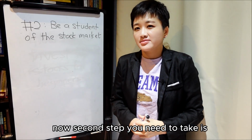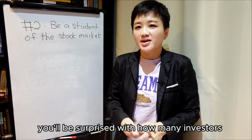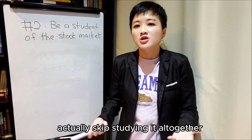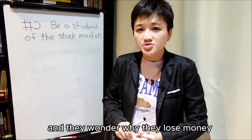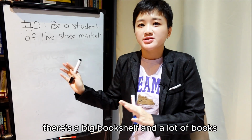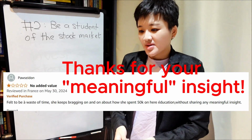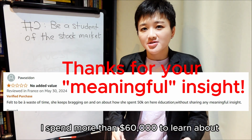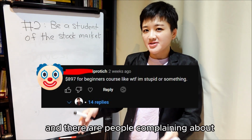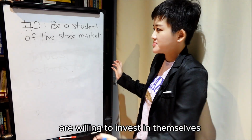Now, second step you need to take is be a student of the stock market. You'll be surprised with how many investors actually skip studying it altogether, and they wonder why they lose money. I don't know if you can see over here, there's a big bookshelf, and a lot of the books I have are stock market books, and I take my time to study. Personally, I've spent more than $60,000 to learn about the financial markets, and there are people complaining about $600 costs. The best investors in the world are willing to invest in themselves.